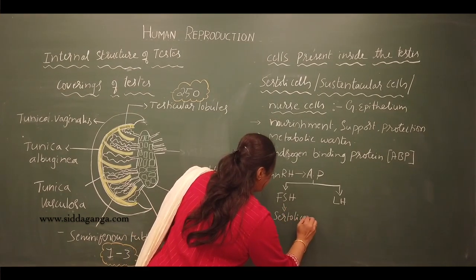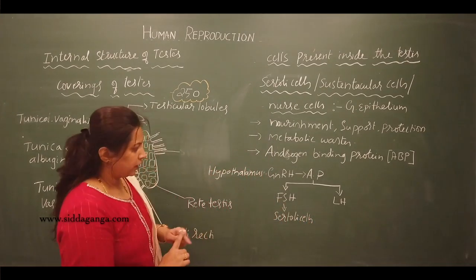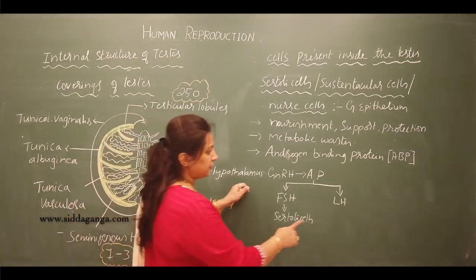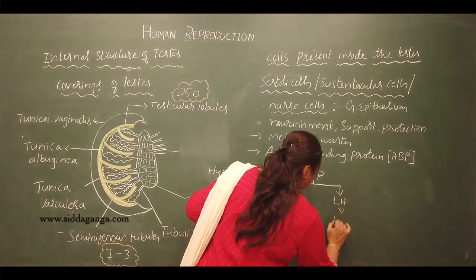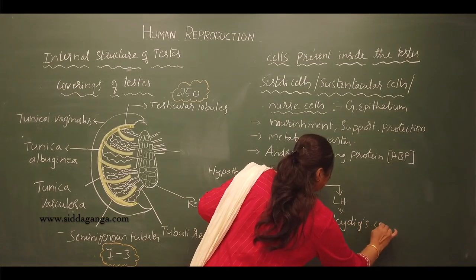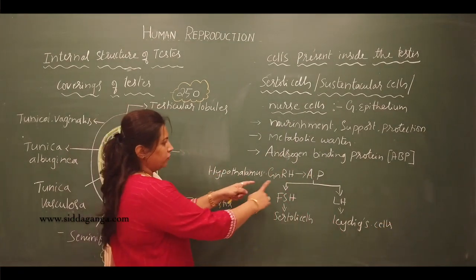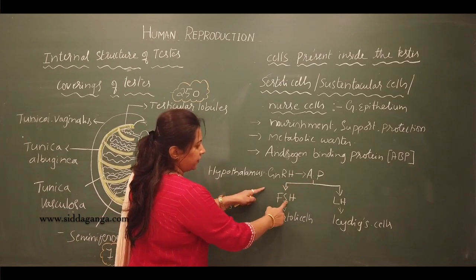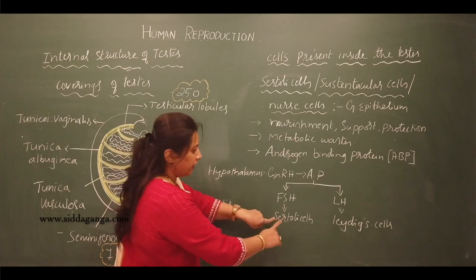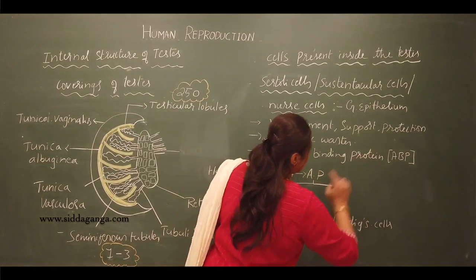The Sertoli cells have the receptors for FSH. So the FSH will act on Sertoli cells, whereas LH will act on Leydig cells. The anterior pituitary will secrete FSH and LH. FSH will act on Sertoli cells and stimulate them to release androgen binding protein.